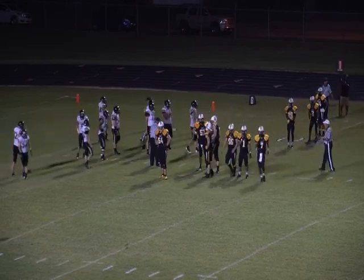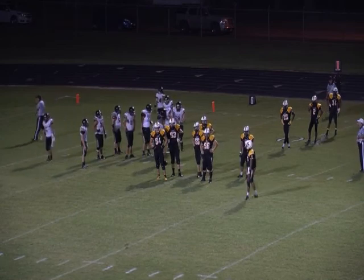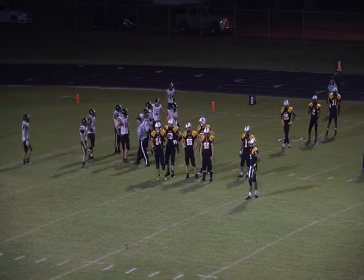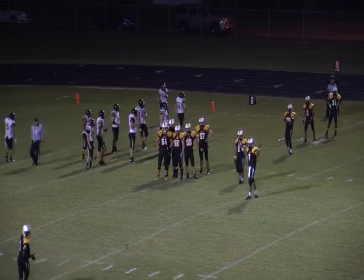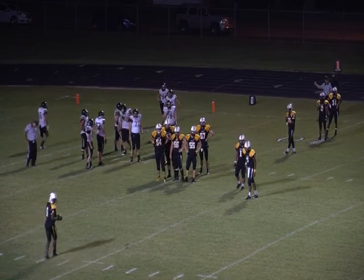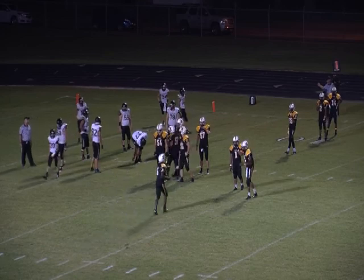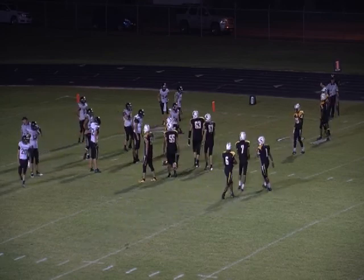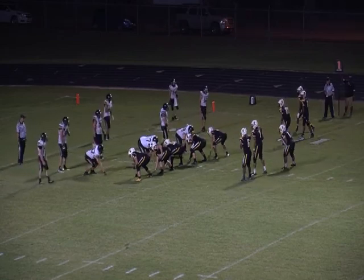First and goal for the Indians inside the 10 at the 6 yard line. Need to stop them here just for a pride issue. 4:39 to go in the ball game. Indians on the move again. They already lead 32-19. And it's first and goal at the 6. Play clock down to 10. Game clock's not running though, so it's not that crucial this time.